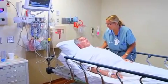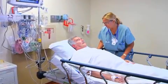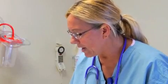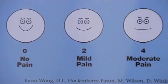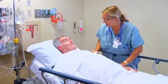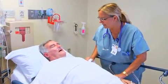When your procedure is over, you will be moved to the recovery area. As you wake up from anesthesia, nurses will care for your immediate needs, administer pain medications, and keep your family updated on your recovery. They will ask you to rate your pain on a scale of 0 to 10. They will also ask you to cough and take deep breaths from time to time to help you recover from anesthesia.